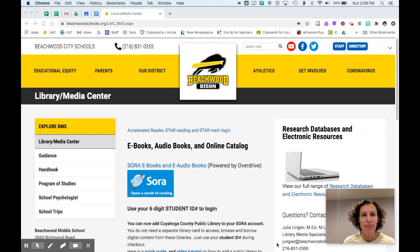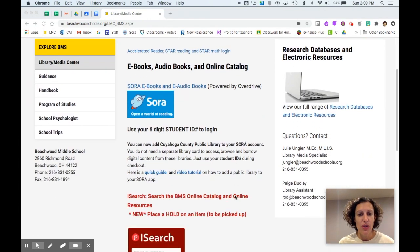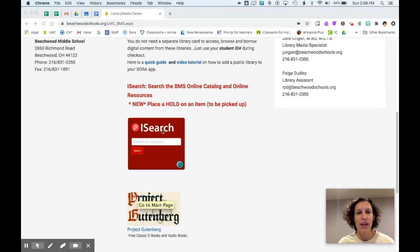I'm going to show you how to place a hold on an item you'd like to check out from our library. On the BMS homepage, you'll find the Library Media Center under Explore BMS. Once on our page, you can scroll down to the iSearch icon.